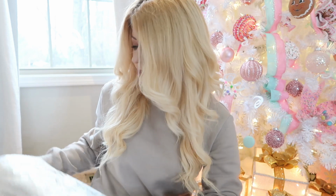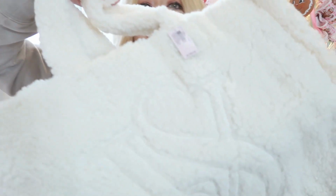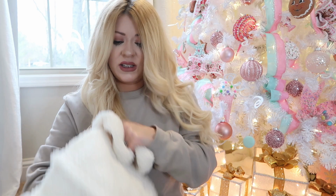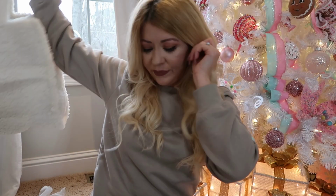Oh, this is fun. I got a free gift. And I picked out this Sherpa tote. I'm excited about that. Another tote I don't need, but that one's cute. It's this creamy white Sherpa. It's got the VS logo on it. There was a tie-dye pink one, but no, I did not need that. This one's super cute though. I don't need this either. What am I gonna do with this? I don't know. It was free, people.